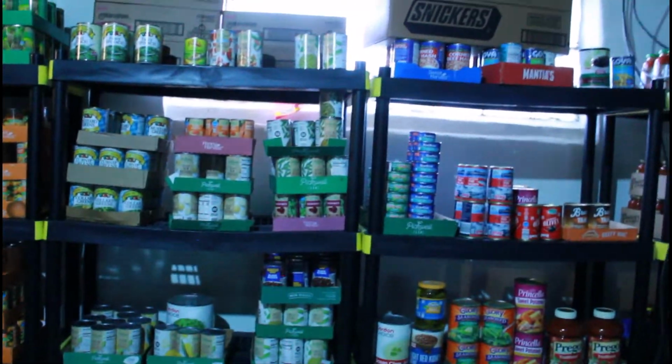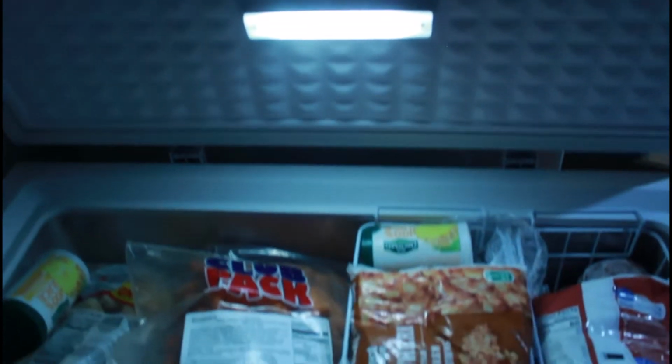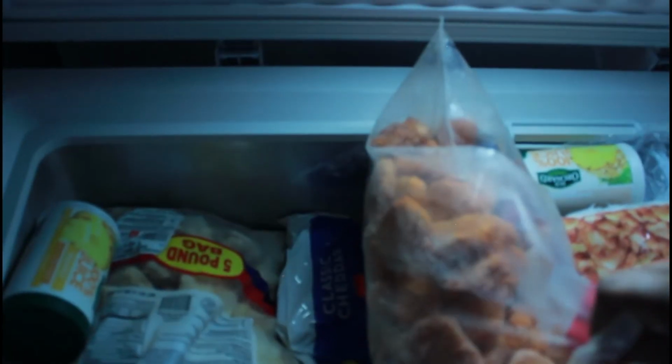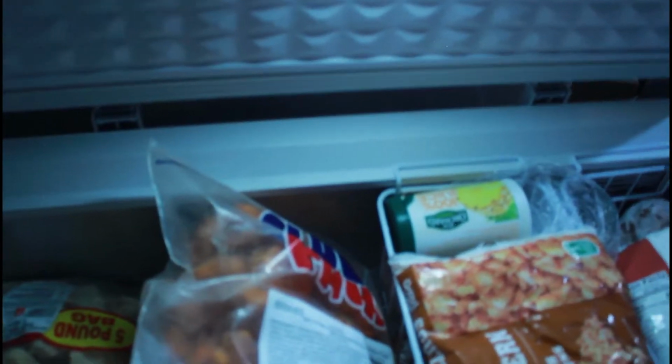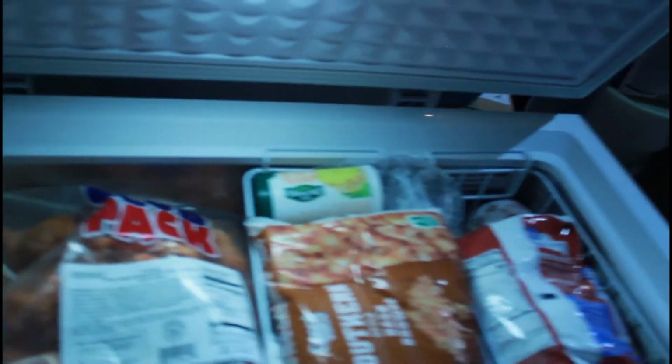And then I have my 4 deep freezers down here. And we'll look inside of my deep freezers, I guess. So up under this is like, let me see, can y'all see down in there? There is bags of chicken, pork chop, and ground beef.